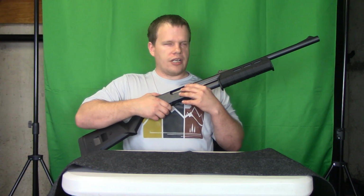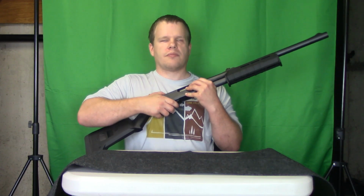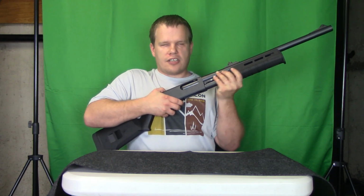So, what you need to do to load a round without pulling the trigger is hit the slide release, you come back, and if the shell is now in the little lift gate here, when I pump it forward, you can see the shell coming up here, and you push forward, it is now loaded into the chamber, the top barrel. So now I know this is an inert round, so I can go ahead and pull the trigger, and that would have shot the shell.